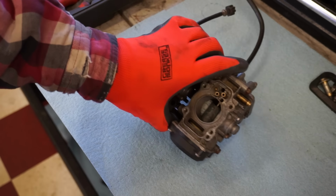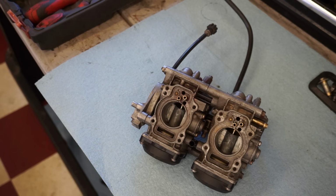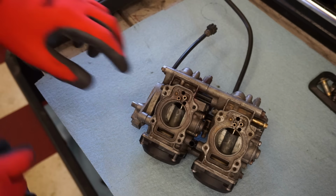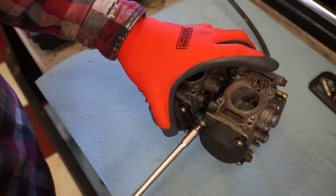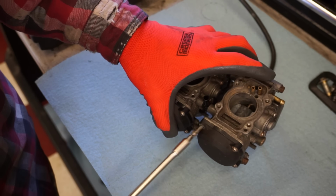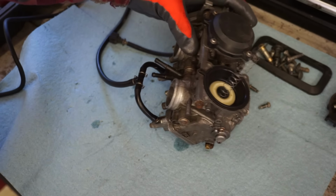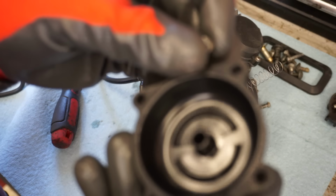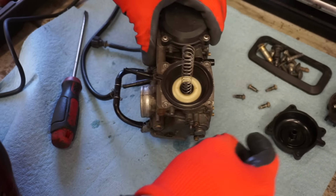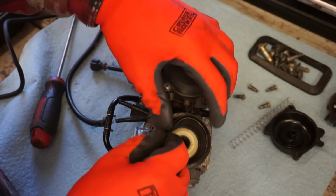All right, so here's the carburetor we were having issues with. Start with that one. I'm kind of curious to see what's going on with the diaphragm. So we'll start there and work our way towards the bottom of the carb. Could be pinched, could be broken or cracked. Let's see. All right. Cover looks good. Nothing weird about that. Spring is in there. Let's see what this diaphragm looks like.